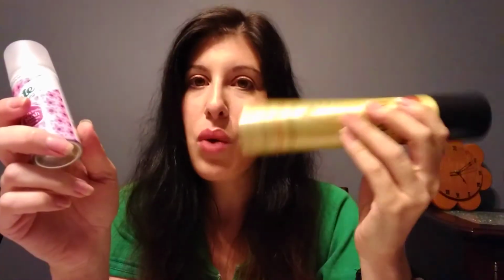So if that's what you were looking for, you're not really going to get it from this, but it's a nice smell initially. What I liked about this, and actually all the ones that I'm going to show you, is that I didn't notice any white cast on my hair, which is really important considering I have pretty dark hair. I think this definitely worked well. I would definitely buy it again, but the Suave worked just as well, and it's a couple bucks cheaper.